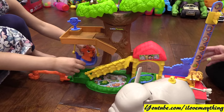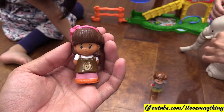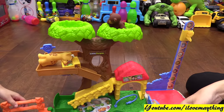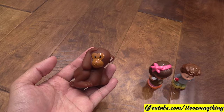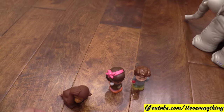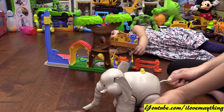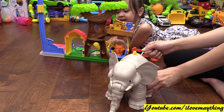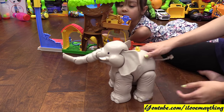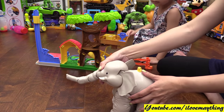Crazy day for Maya. Again. Mia! Okay. And the monkey. I want to see the monkey up close. Whoop! Sorry. And the monkey. Okay. Can you tilt the head, mommy? Mm-hmm. There you go. Okay, more mommy, tilt it down.